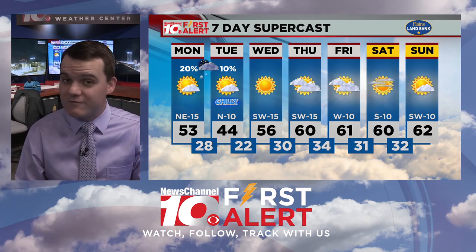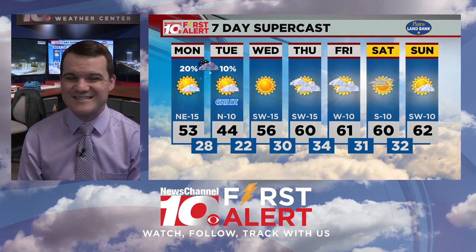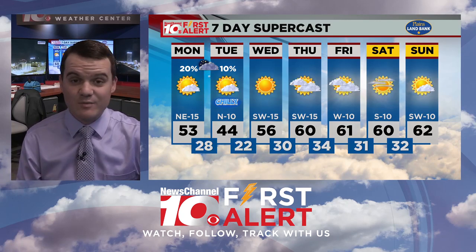7-day supercast right here. You're going to see a pretty good cool down as we're going to go 53 today, 28 tonight, 44 for your high tomorrow. So we're really going to feel the effects of that cold front. And then 22 overnight. Probably going to see wind chills down in the teens Wednesday morning, but you're going to see those temperatures do steadily warm as conditions still look mostly dry there with 50s and 60s for the rest of the week.